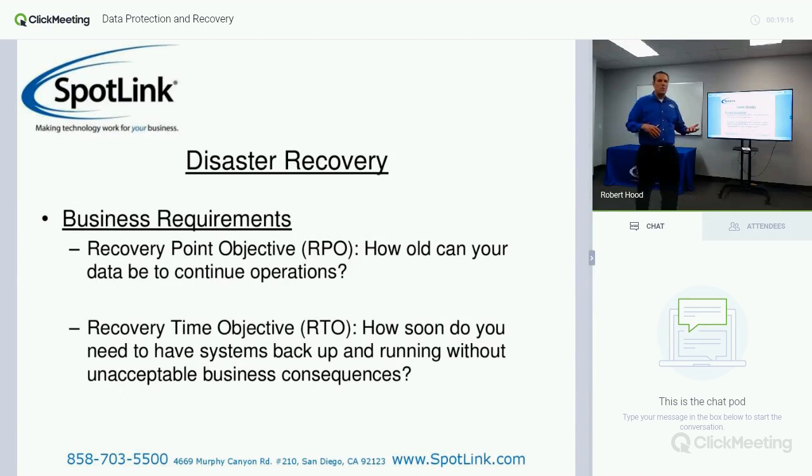So let's look at some of the business requirements on data protection. If you do any research on this, you'll hear these 2 terms. Recovery point objective. That's how old can your data be to continue operations. In some instances, if you just have files that you touch infrequently, your data could be a week, even a month old, and you can still continue operating just fine. In other cases, if you're highly transaction-based, with lots going on, data that's 2 hours old is essentially useless to you. So you want to size that to your business.